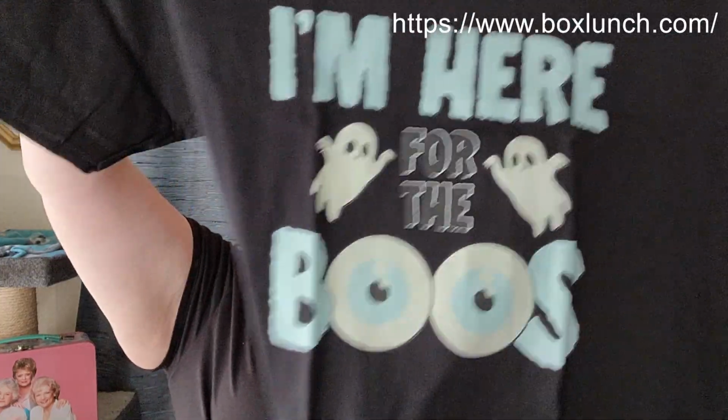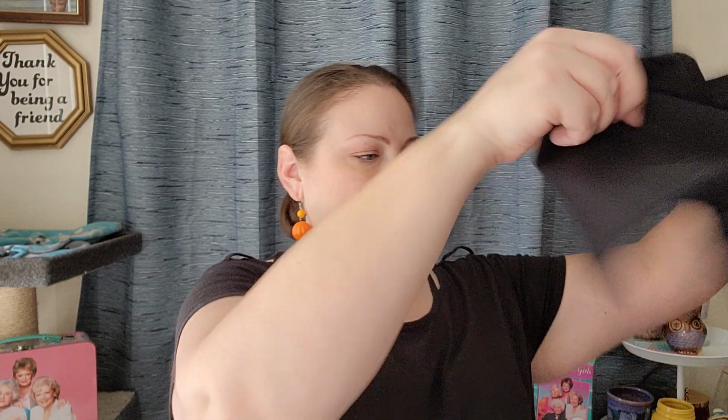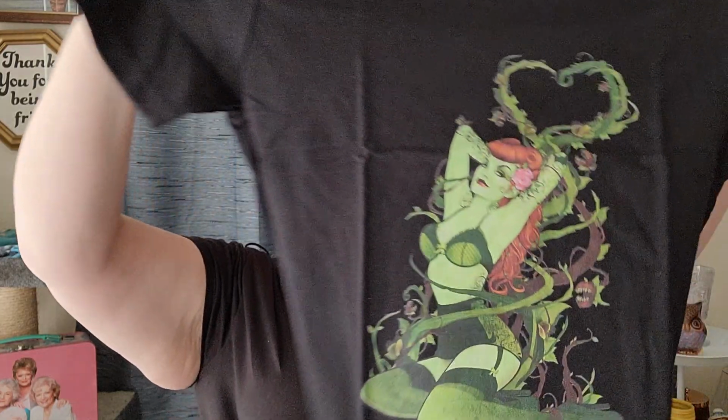So the first shirt that I got him was this one. It says, "I'm here for the booze." And it's in a size large, which that's his size. It turns out, though, I think the size large is the most popular size because there's quite a few shirts I wanted to get him that were sold out in his size. But this one's not really Halloween, but he really liked this one.